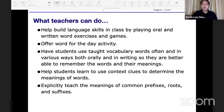Explicitly teach the meanings of common prefixes, root words, and suffixes. Ito yung tinatawag natin na word formation, di ba? Magkakaroon tayo ng vocabulary development if we also teach our children or our students about the affixes and the root words.